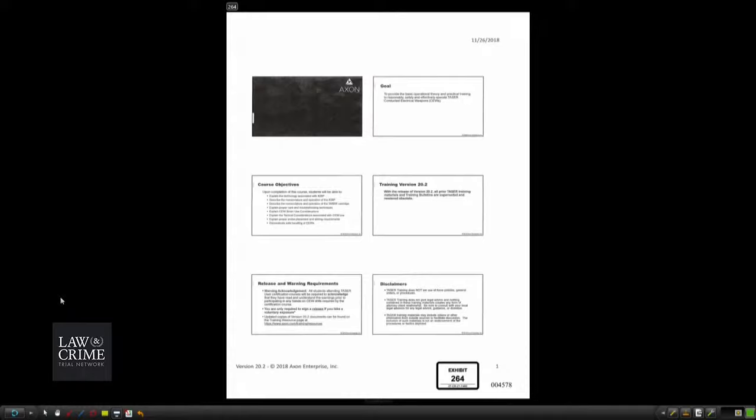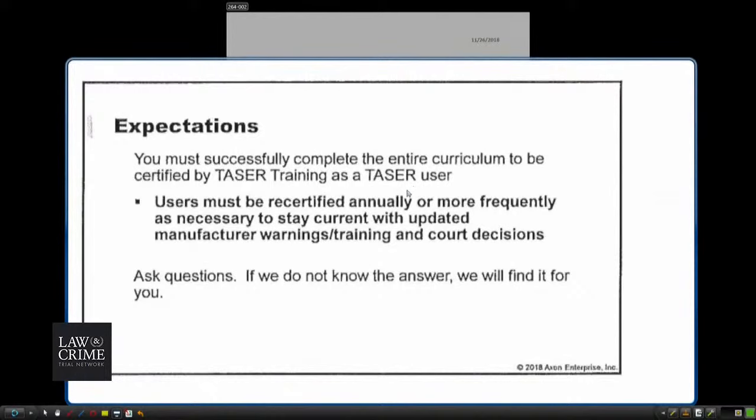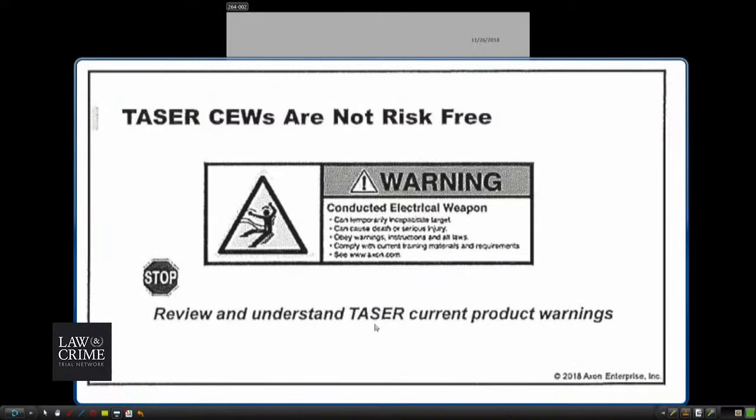Okay. And let's go to the next page, please. Up in the upper right, the expectations. Again, repeating the expectations of safely handling the TASER, correct? Yes. Well, I'm sorry, this is the requirement to certify annually, correct? Yes. All right. And then in the lower right corner of that page, again, we have that warning about TASERs, correct? Yes. And that moment to remind you to distribute the warnings, correct? Yes. And we can go to the next page.